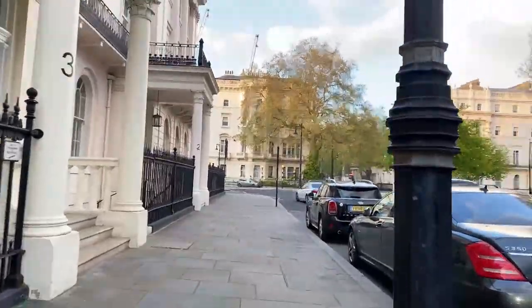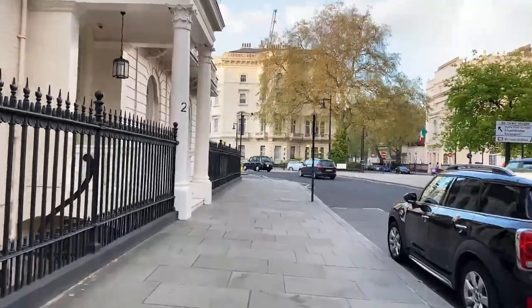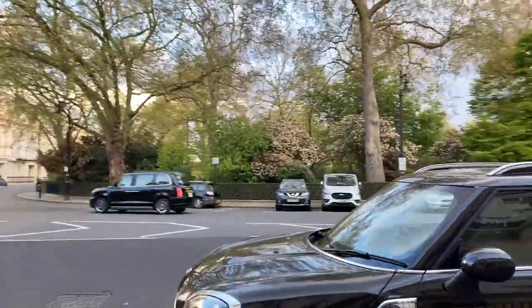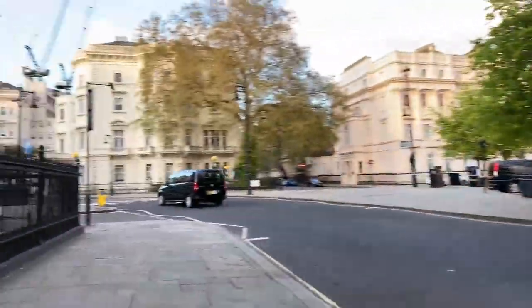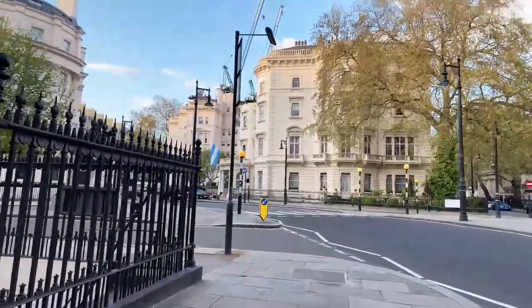So far, so good. We've seen a few supercars already, and I've been out here less than 10 minutes. Things really are looking up. Look at this giant Mini. That is just damn. It is ginormous. But yeah, cars are getting smaller engines, but getting bigger in size. Explain that paradox.